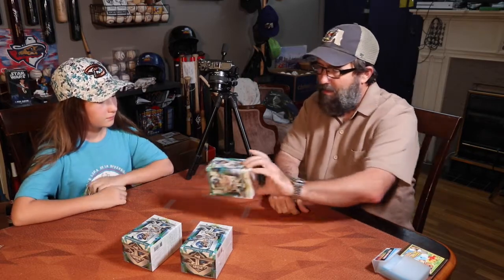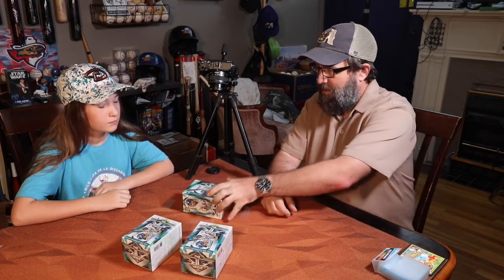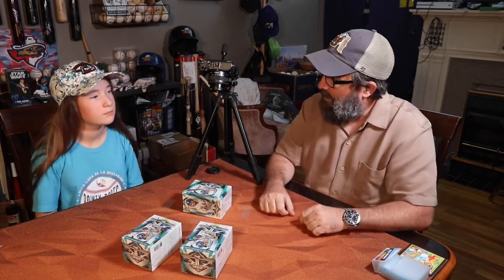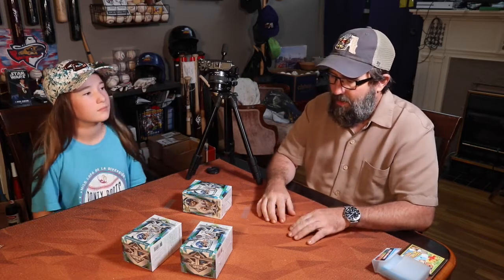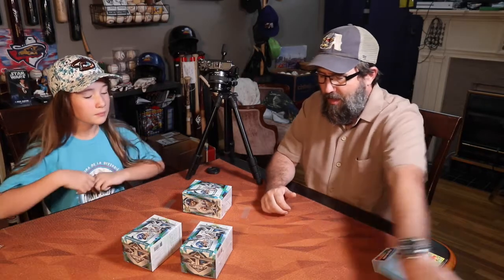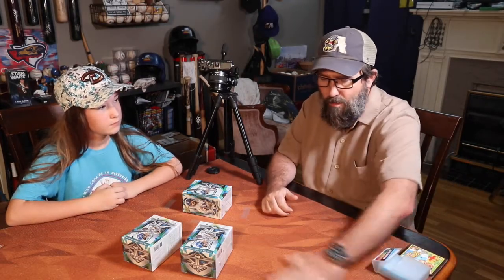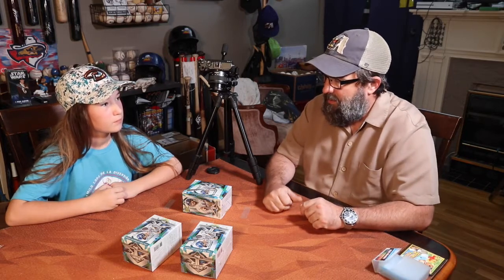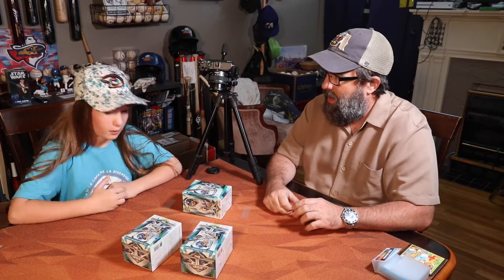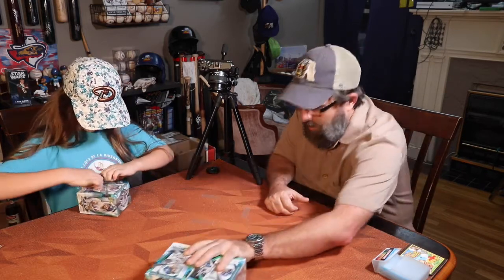And exclusive to these, they have some cards that are like this gold foil that are really shiny and kind of nice, but they got some pretty good inserts. It's not a big hit, big auto, expensive card type stuff, but it is a fun set to open. Okay. I like it. Well, let's get to it. All right, we'll open one box at a time.